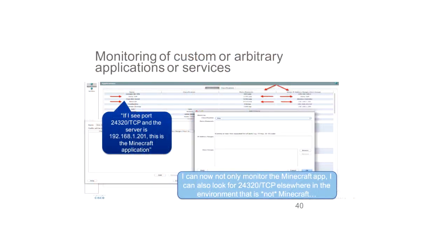And you can create custom apps in here and monitor them as well. This is an example from my network at home. I run a Minecraft server for a bunch of kids in the neighborhood who've all gone off to college and they're still using it. In fact, I just spent thousands of dollars upgrading it just so they could play with it. I feel pretty stupid about that.